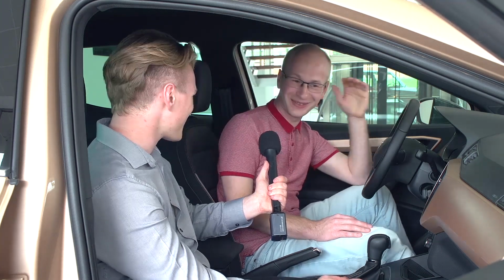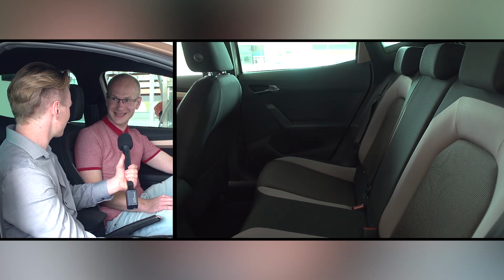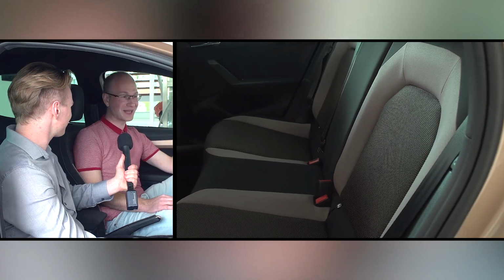Things to dislike, honestly, yeah, I'd be struggling. I'm not just saying that because I like to say it. I think that there's genuinely not much you can fault with this car. Rear luxuries maybe, but the space is there. So honestly, yeah. I just want to test drive the 1.5.